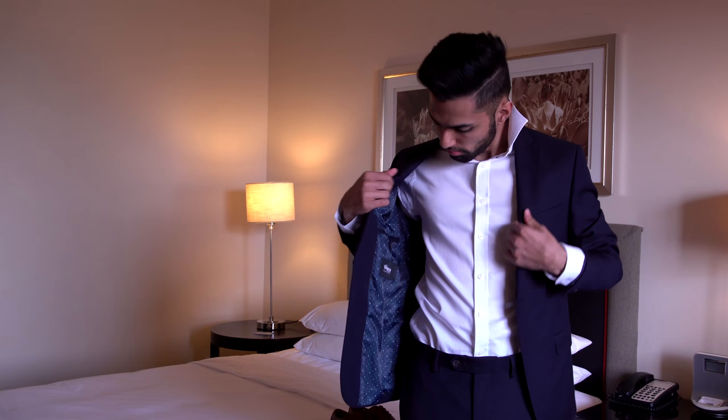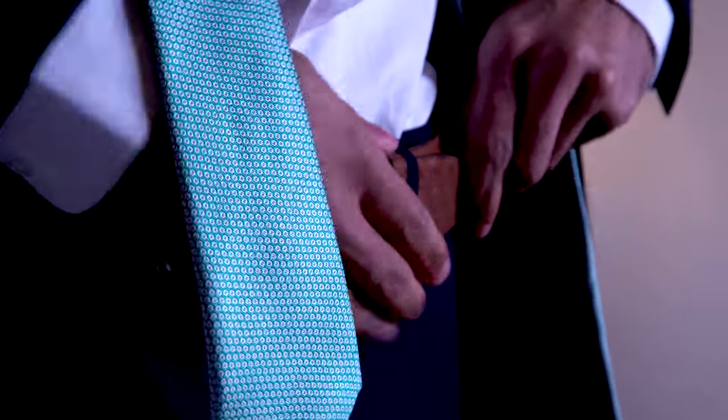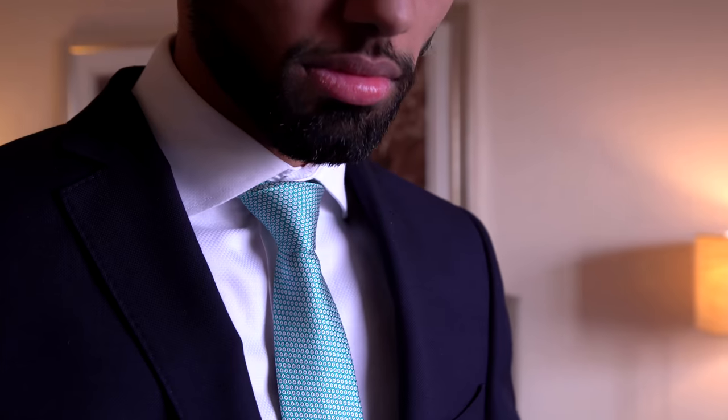For a fresh young take on a classic suit like this, pair it with a stylish pair of brown shoes and a matching brown belt and let the colour in your tie pop. Make sure to wear a crisp white shirt and style your hair to perfection and you'll surely be on your way to being named best dressed.